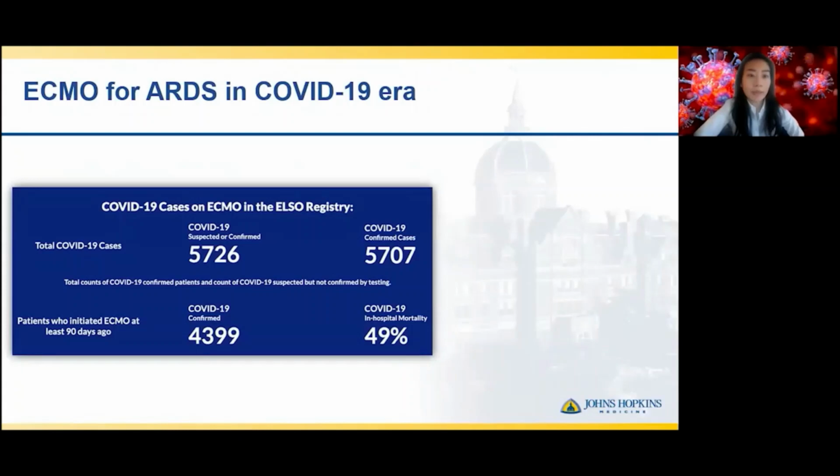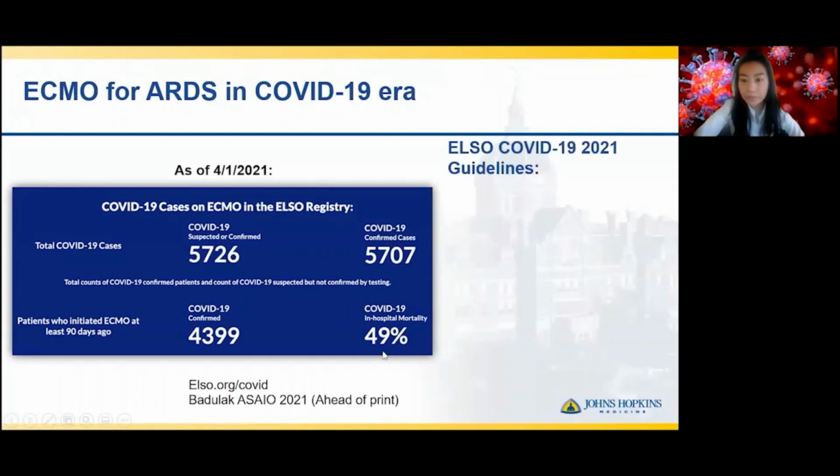So what does ECMO for ARDS in the COVID era look like? Well, this screenshot comes from the ELSO Registry's COVID dashboard. And we can see here a sense of the total number of reported COVID cases to ECMO, as well as patients initiated on ECMO therapy, as well as the ongoing in-hospital mortality.